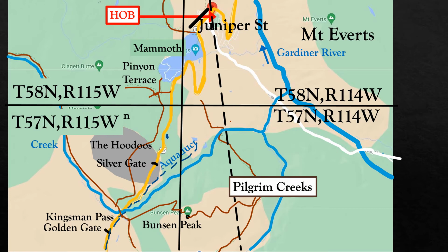So I had previously shown that there were other 2-to-1 references, like the county numbers in Wyoming: Park County, I'm sorry, was 11, and Teton County was 22. And so we're starting to see a lot of these 2-to-1 connections right in this specific area.